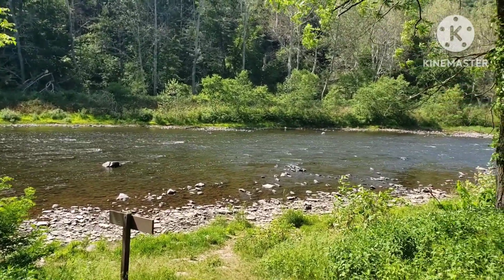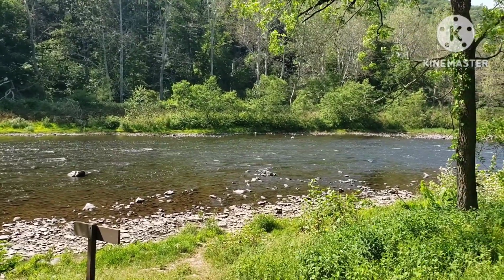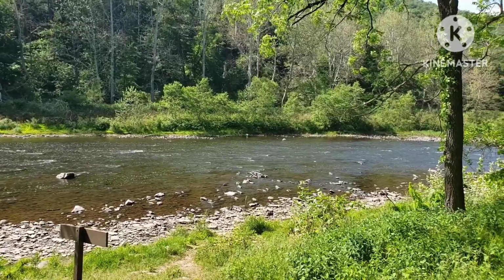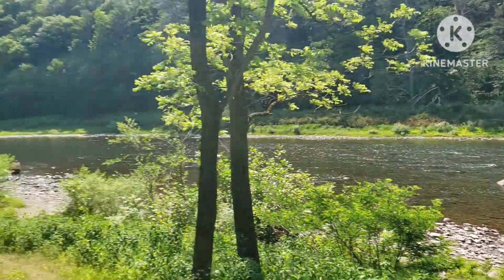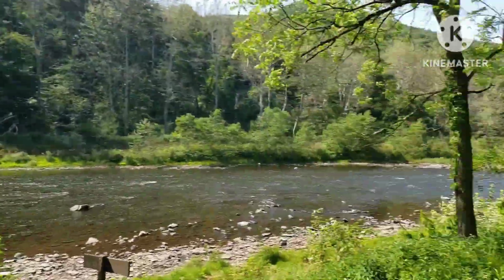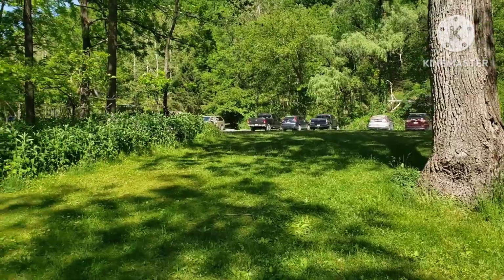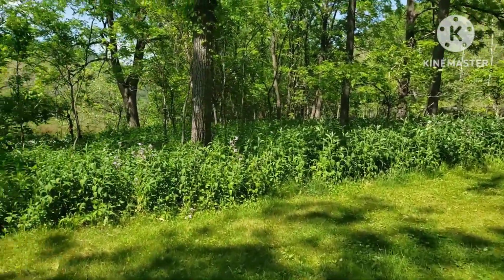Yeah, it's a nice little area. I don't know if it'd be greatest for swimming or not, but it's a good place to put in a canoe or kayak, probably let the dog get in the water, etc. Hang out. When we get down to the next area, I'll show you the next parking lot down, which you can also access from as well.